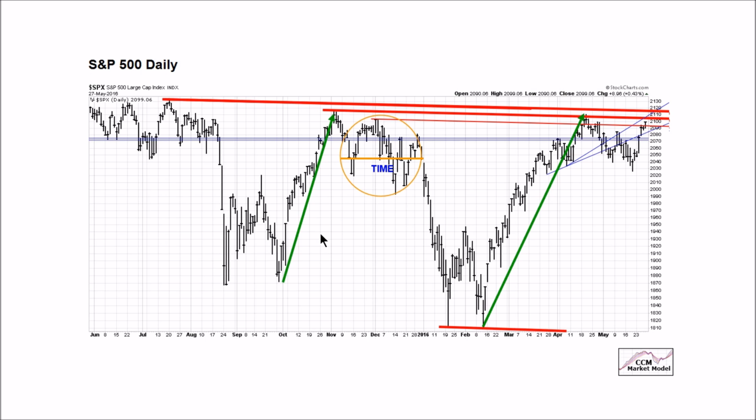That's one of the reasons why we still own some defensive positions and we still have cash in the portfolio. The market will decide for us in terms of how our allocations change in the next few days, weeks, months, and years.